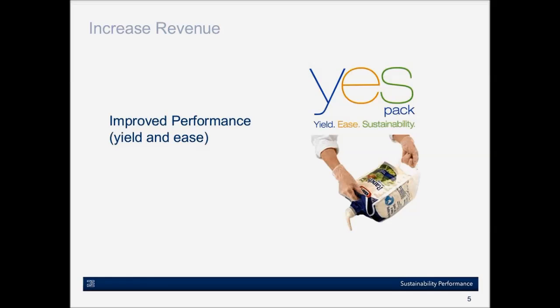The design revision, ultimately driven by a desire to reduce material, actually resulted in a better way to meet customer needs. So this is a great example of how just taking a different lens on the design process can actually produce innovative results, but also help you meet sustainability goals.